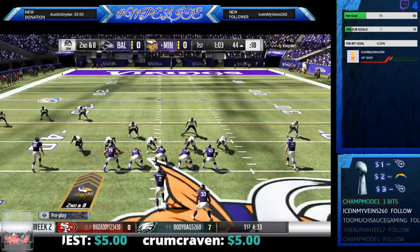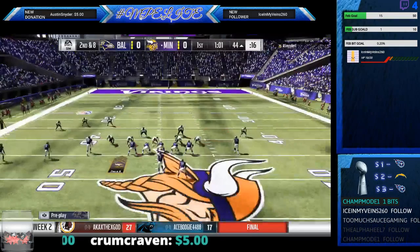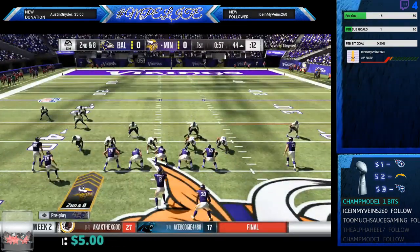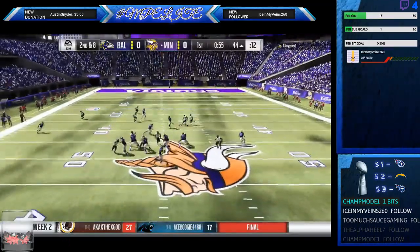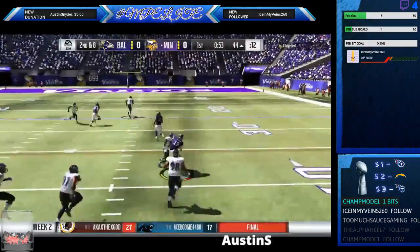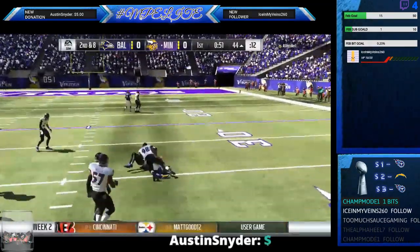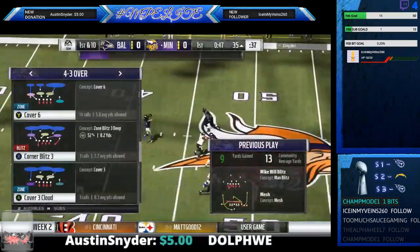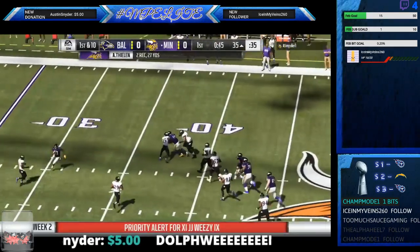Let's go. White, 90. White, 90. Out of the gun, they'll look to throw. He'll find Thielen, work in the middle, and he'll go down here at the 35-yard line. It's a 9-yard gain, and it keeps the drive moving.